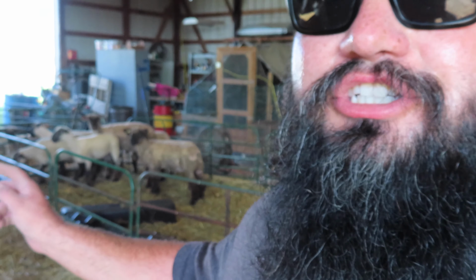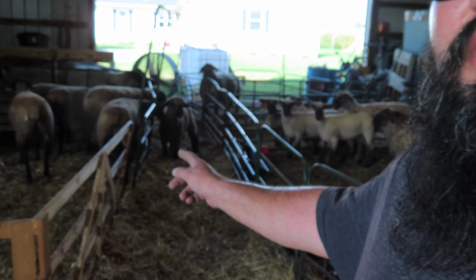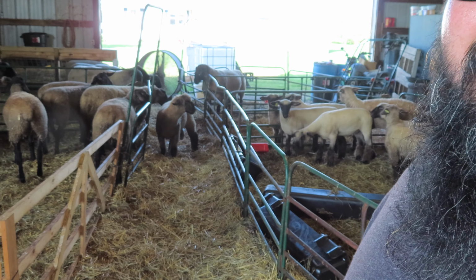And with that taking longer than it should have, we actually had a lamb just jump the gate here and get out. So now we've got to put him back up.